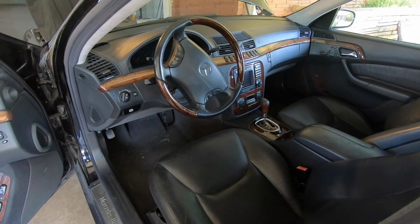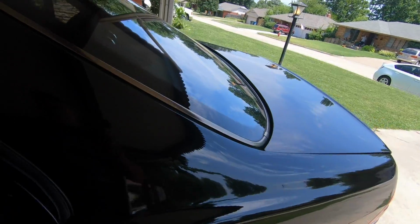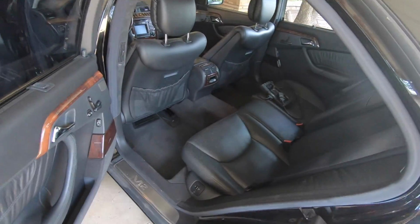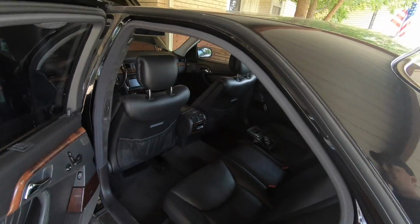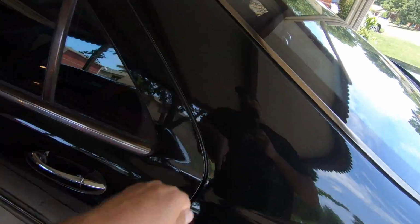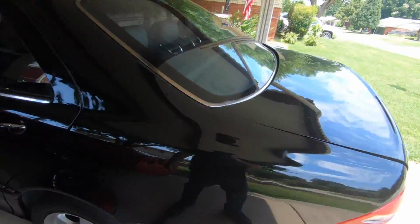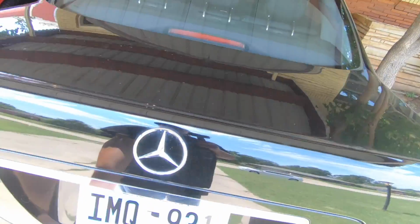And although this car is old, and although this car has some problems, I thoroughly enjoy it. In fact, I have been daily driving it since I got it. My fiance would tell you, but I'm not going to put her on camera because she'll yell at me. Sure, it has its problems. Of course it does. But it's a very, very enjoyable experience.